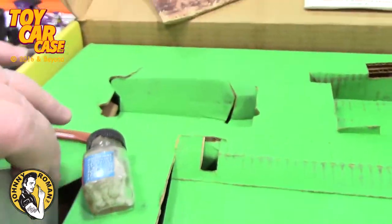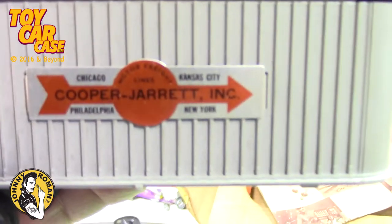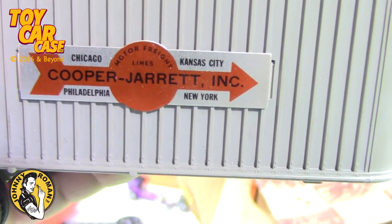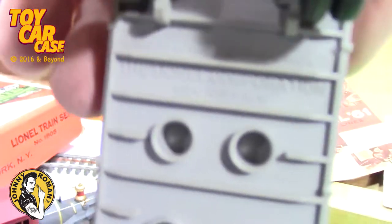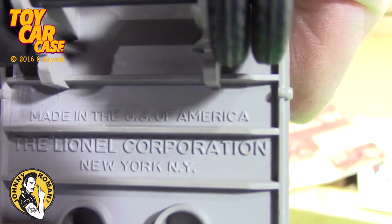Then we've got these. Now, Cooper Jarrett Incorporated. Chicago, Philadelphia, Kansas, New York City. The Lionel Corporation on there. New York, made in the U.S. of America.